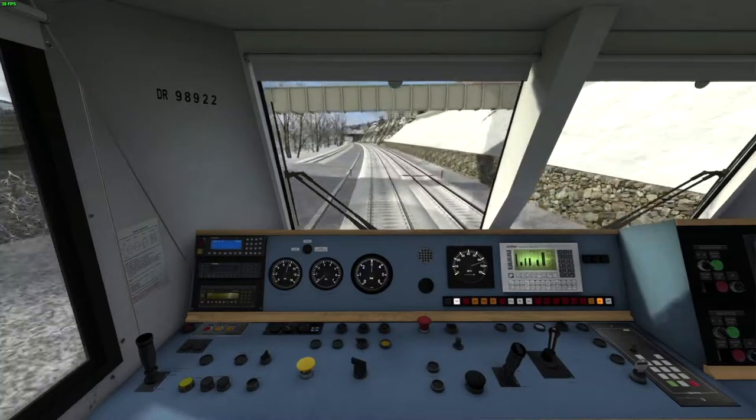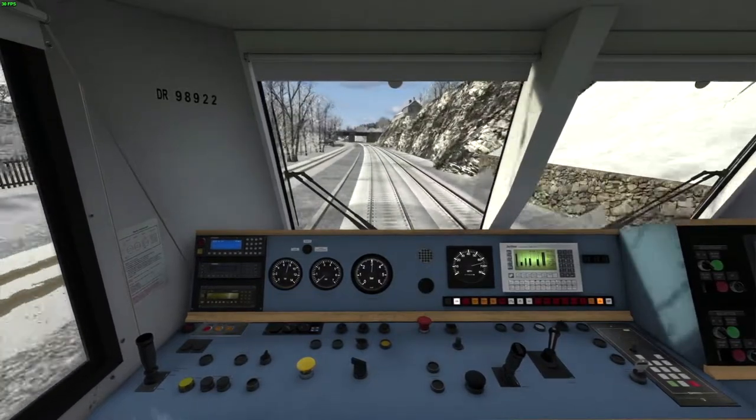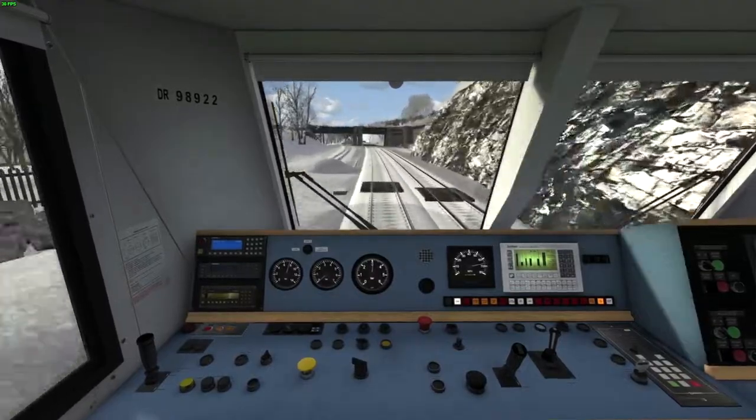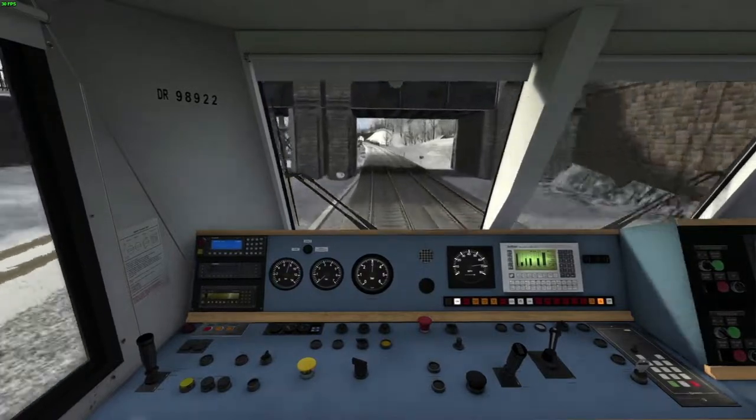So you have one unit on one end, one unit on the other, and a bunch of containers in the middle. I don't know how successful that would be since the MPVs aren't really that powerful.